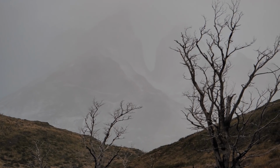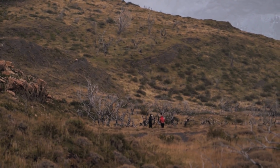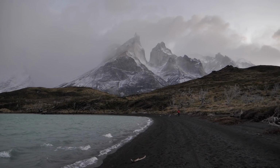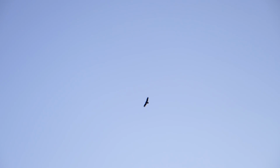And we're getting snowed on now, and I'm not even sure you'll be able to see me through all the water on the lens. It's like day 30 in Patagonia, and it's day 12 with this group, and finally we're getting a very, very Patagonian day. In fact, there's even a condor flying above our heads right now.